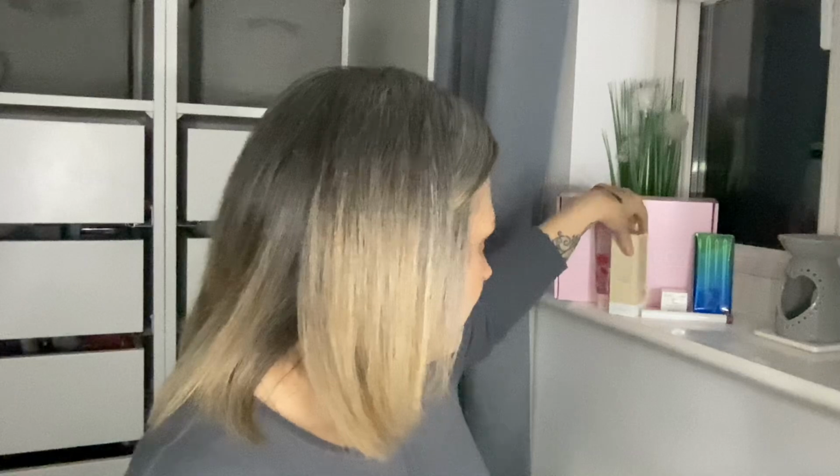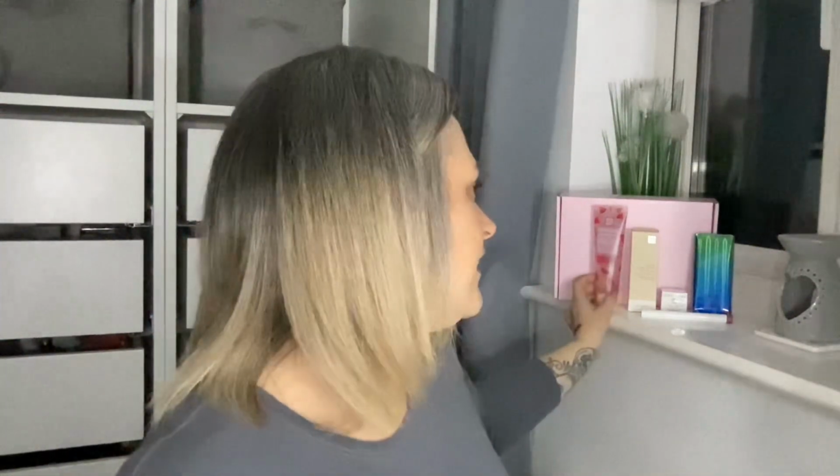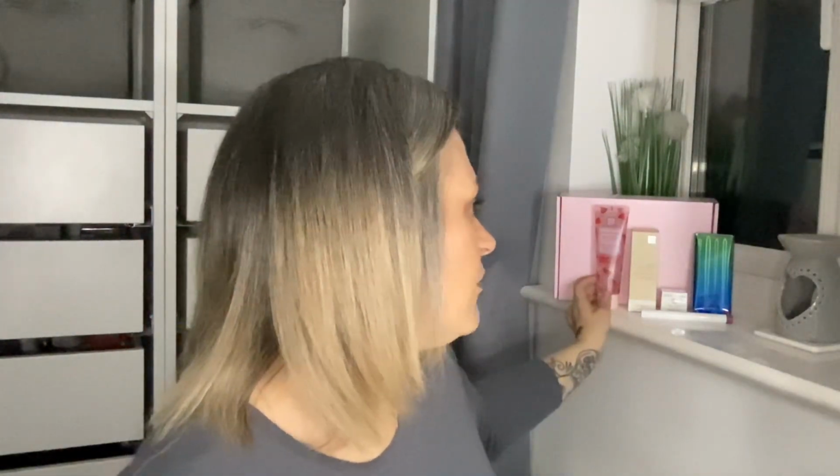We have a face and neck serum, which is like £53 worth. So hopefully I'll get some good results with that because I have hella crepiness going on. And then yeah, we have a beautiful watermelon jelly mask from The Beauty Crop. So yeah, the theme of the box is nice, very nice.